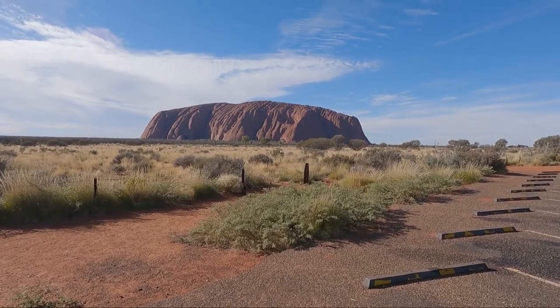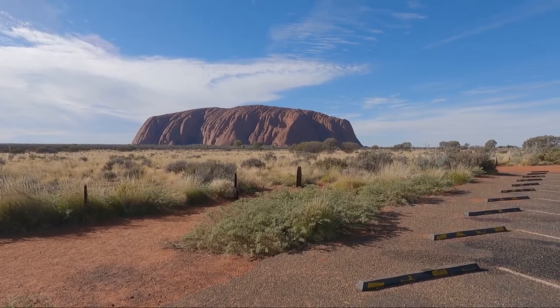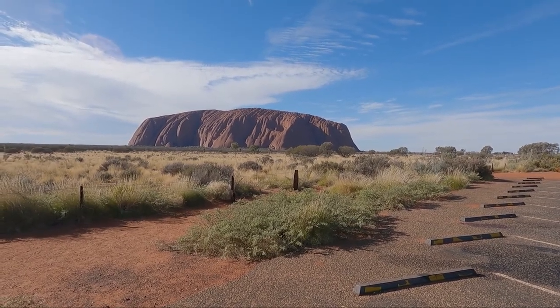So that's it there. I'm going to take us in a bit closer and I'll show you how big it is up close, because from here it doesn't do it justice. This thing is 836 meters tall. It's pretty big. So we'll head in a bit closer and check it out, and then we'll head out to Kata Tjuta.